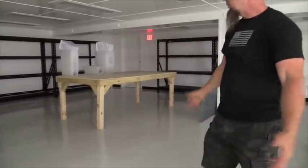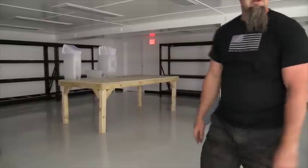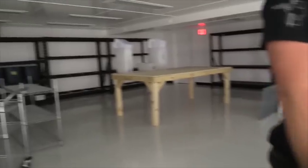And then we've got a bunch of stuff in bins. We're starting to put all extras here when we have a bunch over. So little by little, we just drag a little bit over here every day. So when it comes time to move, there won't be nearly as much to do.